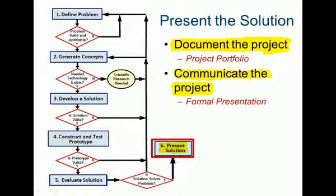I'll pause here. In fact, I do believe this is my last slide. So that said, at some point we'll pause it here so you can make sure.